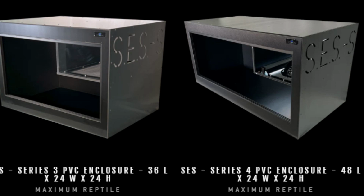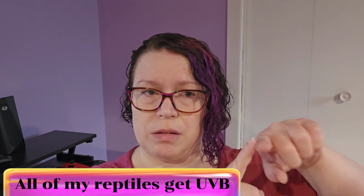So also, if you have a snake, Custom Reptile Habitats has a new enclosure. I think it's called an SE2 or something. It's a 3x2x2, I believe. If I'm wrong, I'll put measurements here. They have an enclosure that is made for snakes, because even though it's been said that snakes don't necessarily need UVB, people are giving UVB to more and more of their animals, even the ones that they say don't really need it. They're doing it anyway, which I think is a great idea. So that particular one has a little section where you put the heat lamp and the UVB.